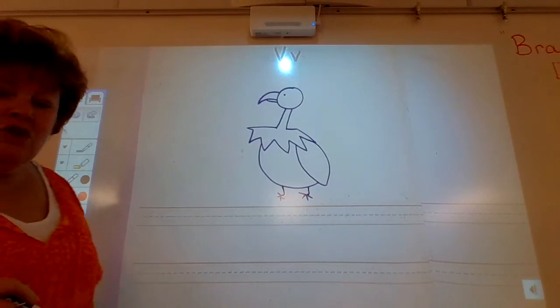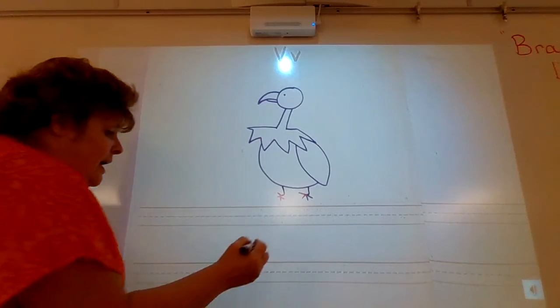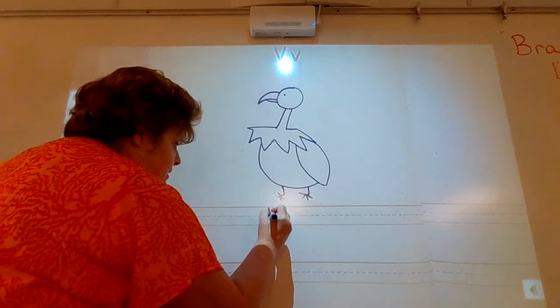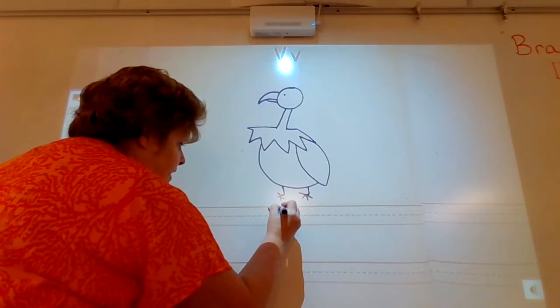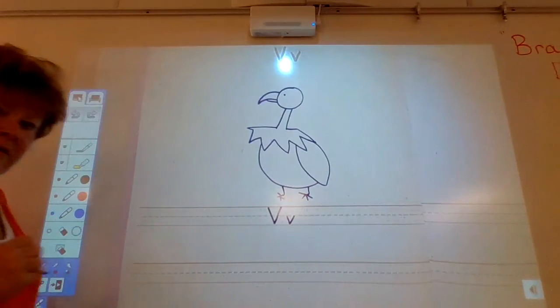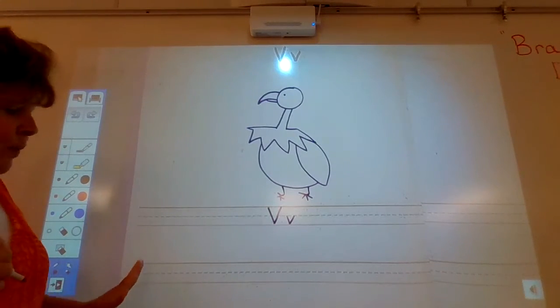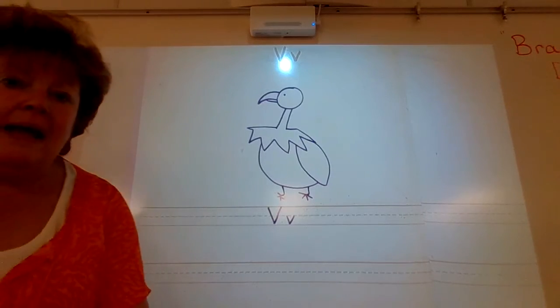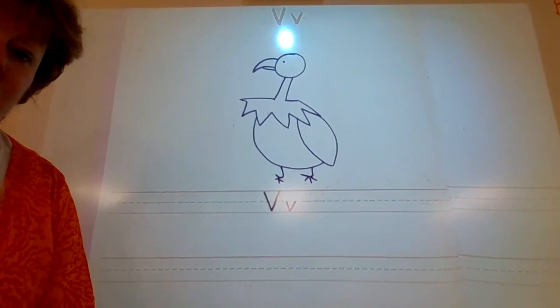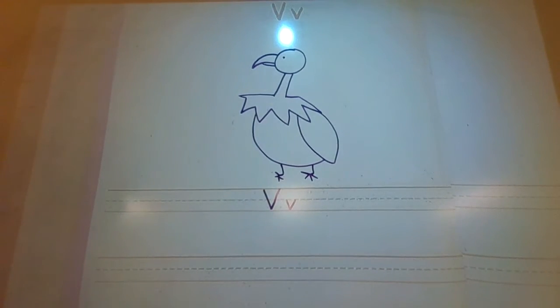All right, so we have capital V and lowercase v. Capital V, lowercase v. Can you do that? I know you can. Okay, now we're going to write a sentence. I am going to move this closer so you can see. You don't need to be seeing me as long as you can see what we're going to write.